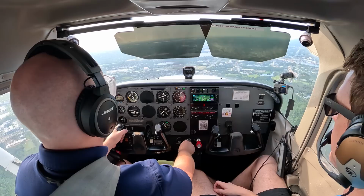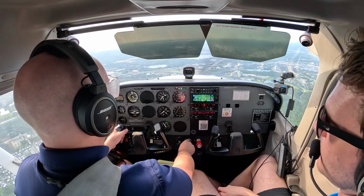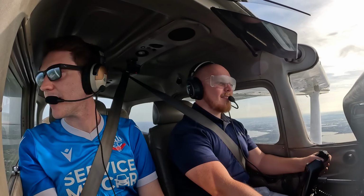Speed restrictions in a 172, that is a first for me. Yeah, that's what it's actually. I mean, it's not difficult, but it's another thing to add to your flight. Exactly. Yeah, and it's just another thing to focus on, to divide that attention between.